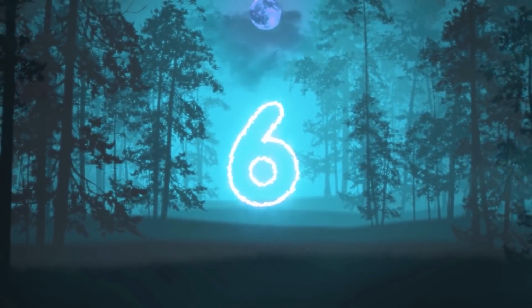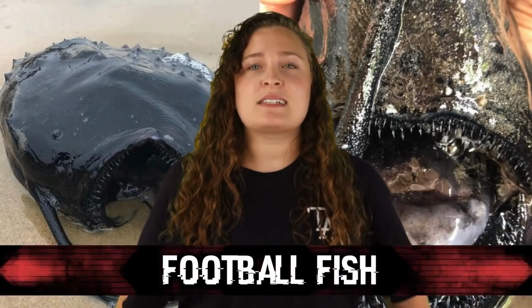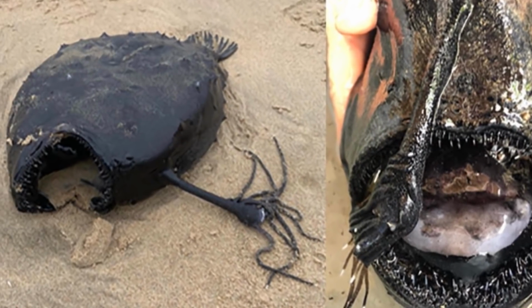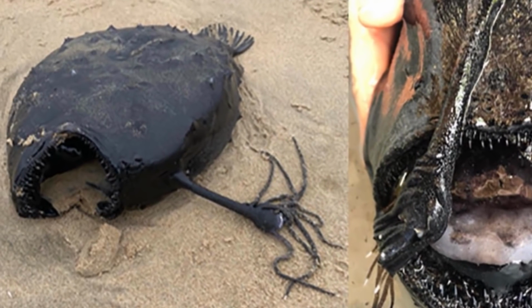In our number 6 spot today we have the football fish. Just another member of the anglerfish family. These guys of course get their name from their football-like shape. The females of this species are the ones who have the bioluminescent lantern on their heads, which lure in their prey for a tasty little snack.